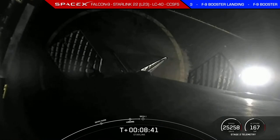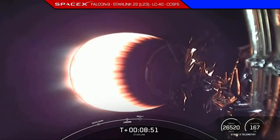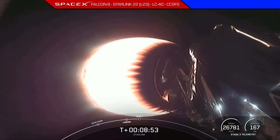Stage two, FTS is safed. And the 78th successful recovery of a Falcon 9 first stage. What a way to start off the mission today. Now we're waiting on second engine cutoff of the second stage, and then shortly after that, we're expecting to hear confirmation of a good orbit.